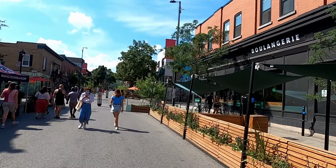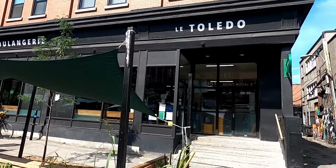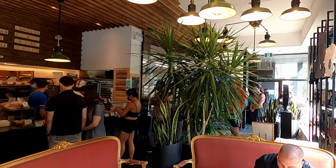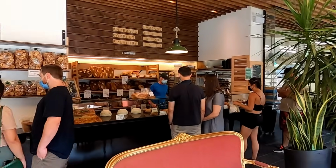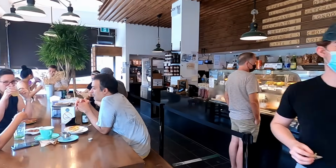Just down the street from St-Viateur is another amazing spot called Boulangerie Le Toledo. Let's head inside. Inside is usually quite busy, and there's often a line, so just make sure to get there early to get the pastries that you want.